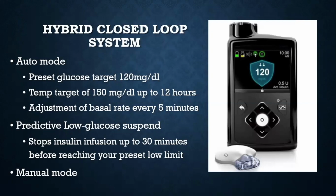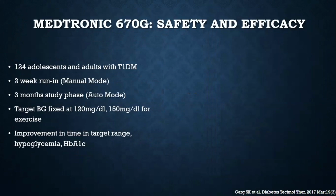So with this auto mode technology, they looked at safety and efficacy of this Medtronic 670G in adolescents and adults with type 1 diabetes. They used the pump in manual mode where they had set basal rates and set carb ratios and used it for 2 weeks as it was set. Then they converted to auto mode for 3 months, again targeting that fixed blood sugar of 120 or temporary 150. And they showed improvement both in time in target blood sugar range, but also hypoglycemia and A1C, and particularly overnight hypoglycemia for many patients.